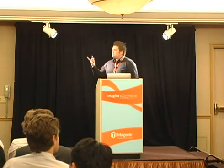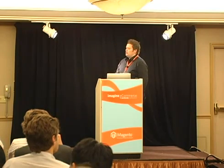We can check, in this case, that a singleton is indeed a singleton. Every time it's instantiated, it should be the same object. Okay? And finally, we can start to test that our model actually behaves the way we expect it to.